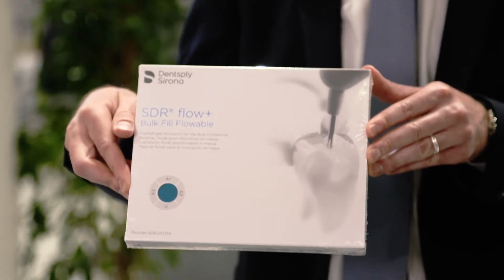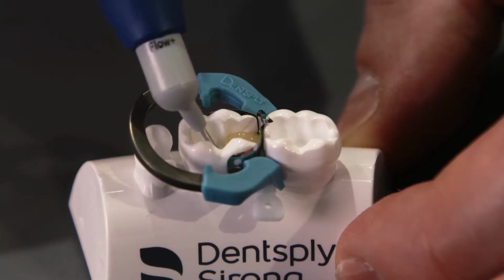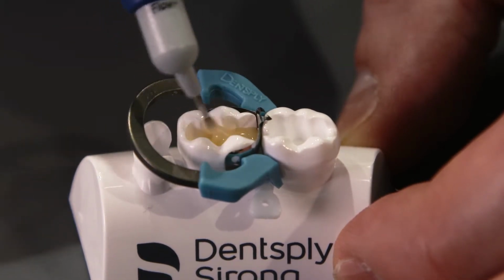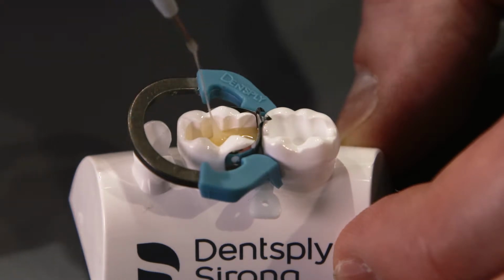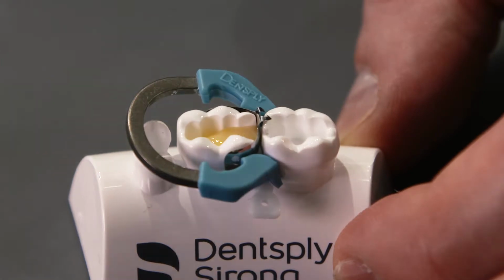Now many of you might know SDR, which has been on the market for more than 6 years now. It was the first flowable bulk fill material, and due to its unique chemistry, which allowed low shrinkage stress in a composite, it was able to achieve a great adaptation, great flowability and self-leveling in a bulk fill product. So this product has more than 6 years experience in the market.